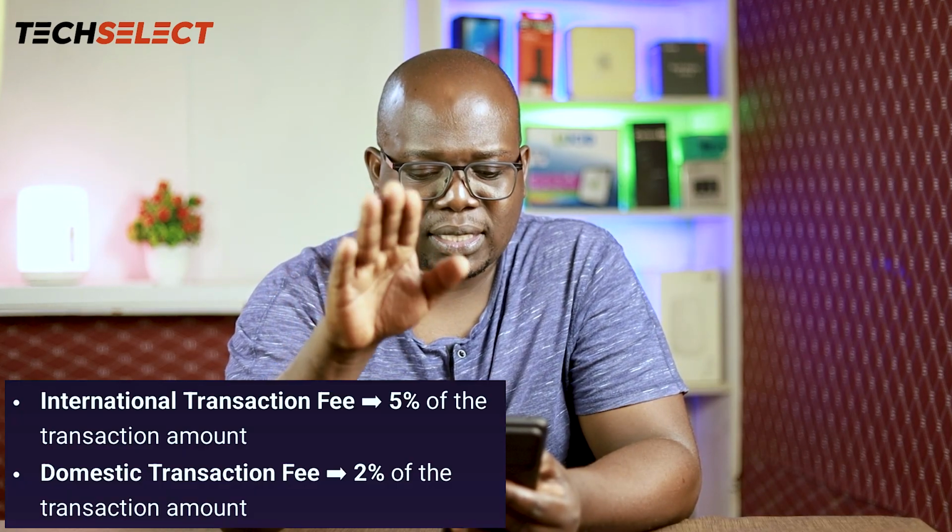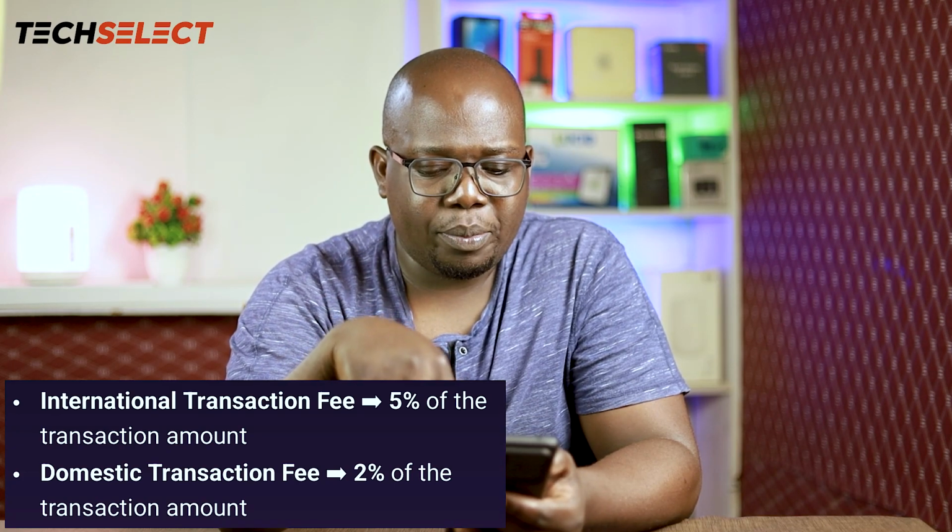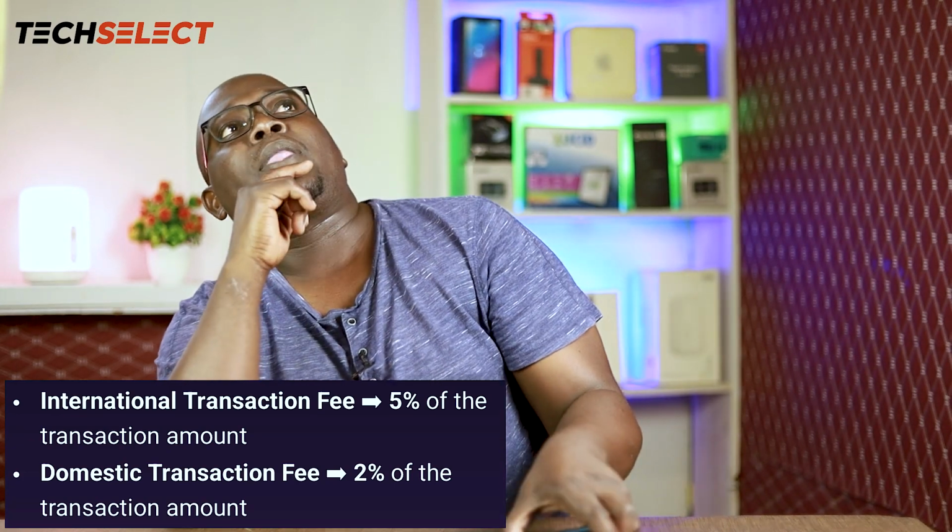Now, I'm beginning to feel like when you keep putting these amounts one after the other, 8,000 to create the card, 8,000 to maintain it every month, then again you're taking crazy percentages, it's just becoming crazy. Now, continuing with the percentage theme here, international transaction fee is 5% of the transaction amount, and then domestic transaction fee is 2%. Now, this makes things a little bit more expensive, to be honest.